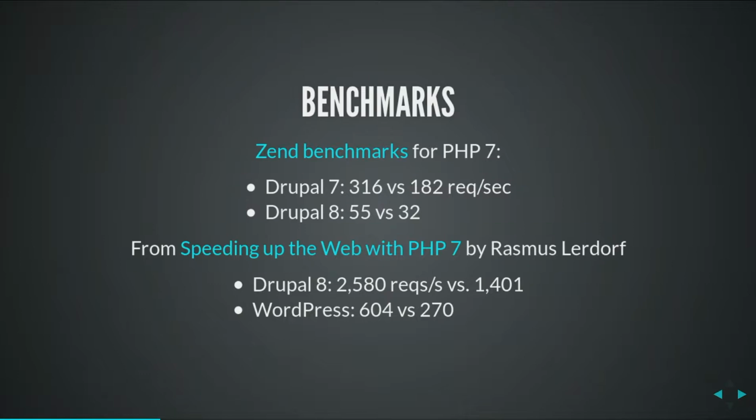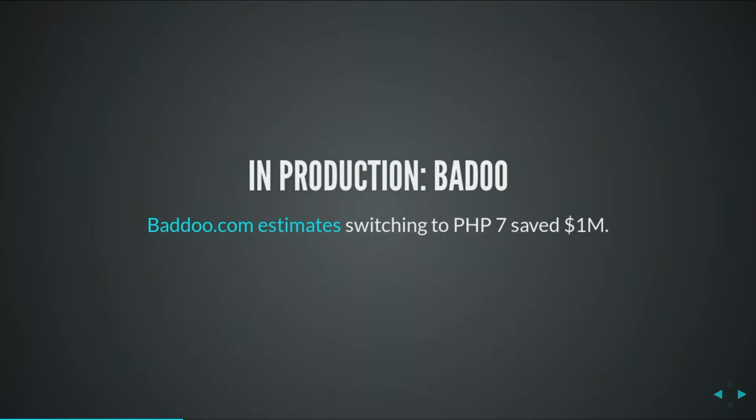So the actual numbers aren't as important as the change in them, right? You can see that in some cases, you're nearly doubling the performance of the application just by upgrading the code, the PHP interpreter that it's running.